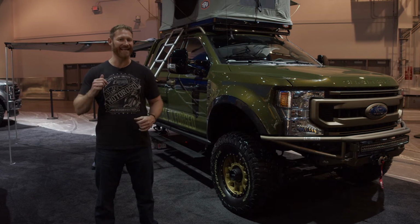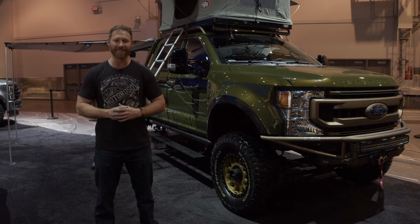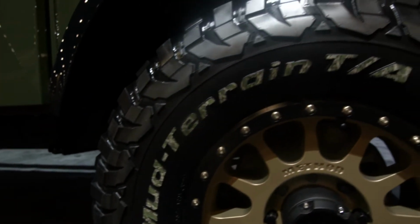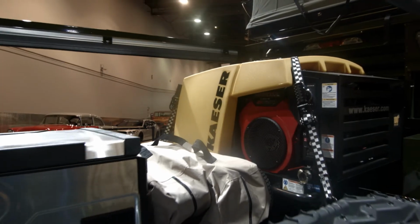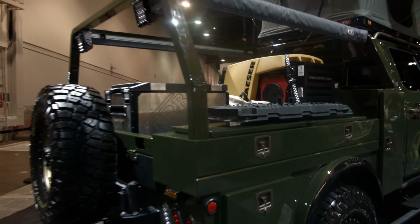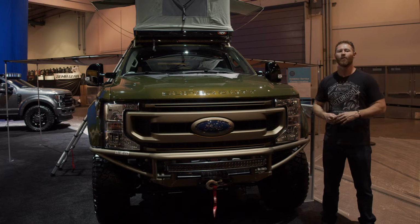It's 2019 and it's SEMA, and we are in the Ford booth to take a close-up look at the 2020 F-250 Super Duty built by LGE CTS. We also had an opportunity for a quick chat with Teresa from LGE CTS Motorsports.